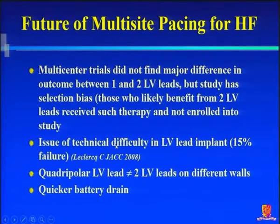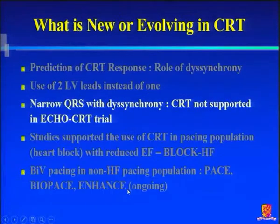And also there might be other issues in relation to the implantation of multiple LV leads. For example, there might be a higher percentage of technical failure, which is about 15% in the pilot study. And also, there have been some recent suggestions of using a so-called quadrupolar left ventricular lead, which has 4 poles and gives 2 levels of left ventricular stimulation. However, we know that a quadrupolar lead is not equivalent to 2 LV leads, because the electrical stimulation is further apart by using 2 LV leads at different regions of the left ventricular wall. And also there might be an issue of faster battery drain by using 2 LV leads.